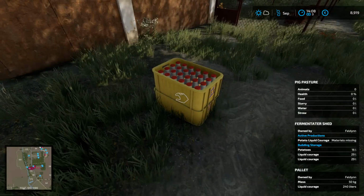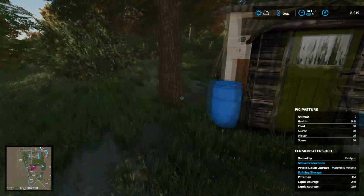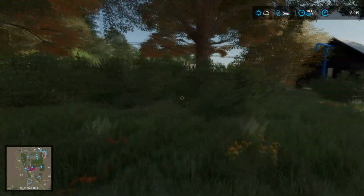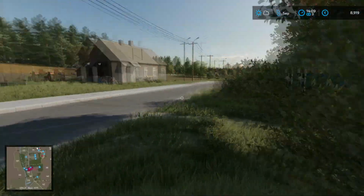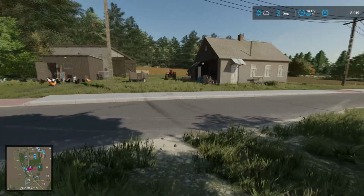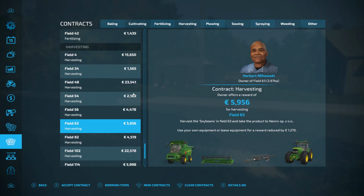We've got a couple of pallets there. That's what, 480 litres? I'm not sure when the best selling time for that is. Probably closer to Christmas. A little bit of Christmas cheer for people. Yeah, so yeah, we've got a lot of things. Oh, contracts, yes. That has just reminded me.